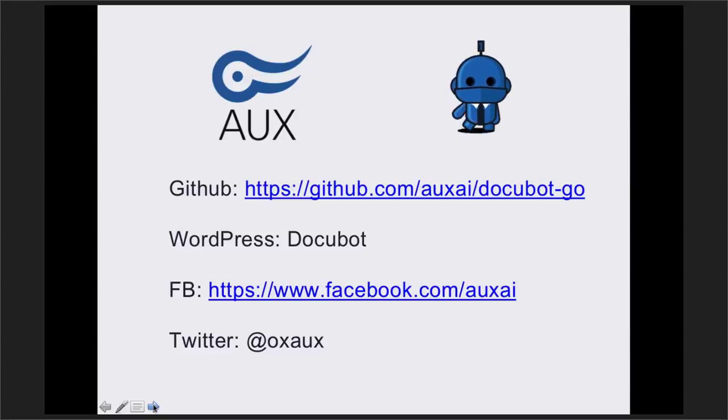All of the tech behind Docubot, it looks like it's all open source here on GitHub, and you're running stuff on WordPress also. So anybody else can see how it works behind the scenes. Is that correct?